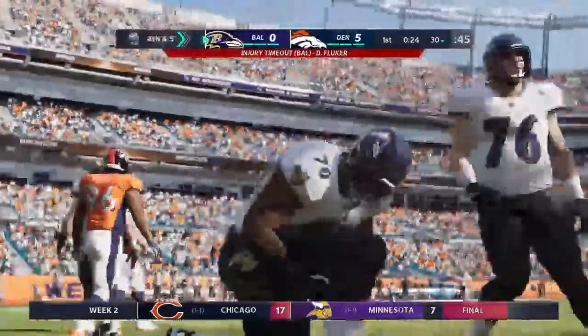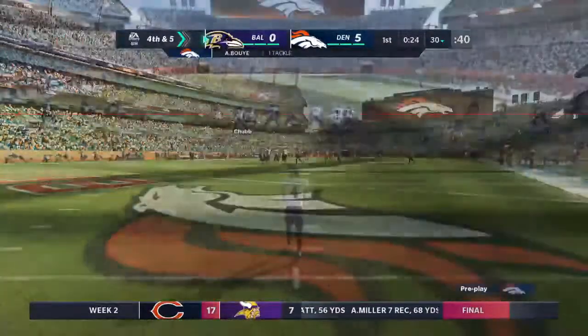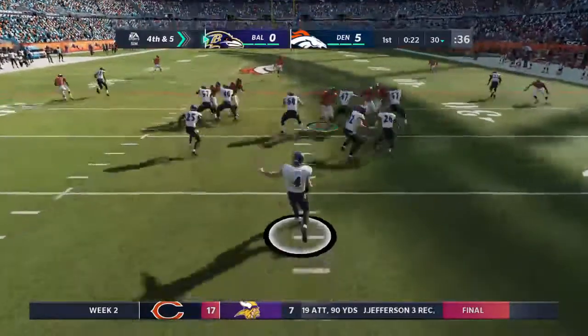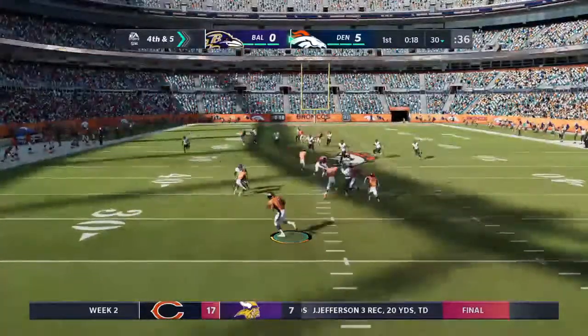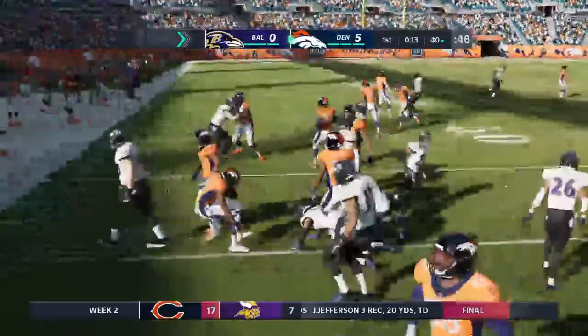And they're going to get him down well short of the first as he can only get this to the 30. Here's Sam Cook now as he'll punt it away for the 2nd time. He'll send this one into the mile-high air, and it's a good one. And that'll be a return of 12 following a very nice punt.